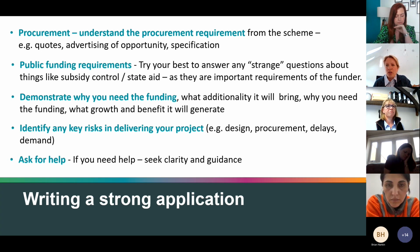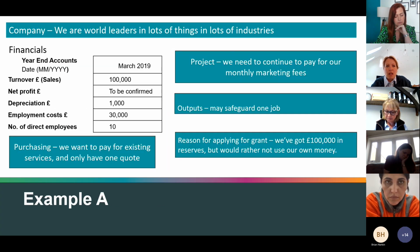And make sure, obviously the timescales are so tight on this project. Make sure that you can get those services completed and purchased within the timescales. And again, like I said, ask for help. If you need help, seek clarity and guidance. We are here to help, and make sure you do take advantage of that over the next few days.